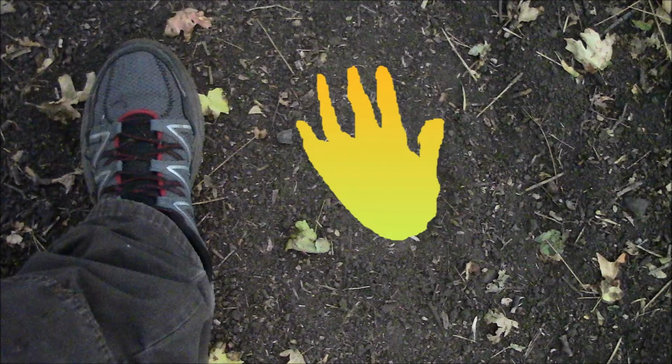During the summer of 2016, I found several Sasquatch prints up in the woods in northern Utah. I've compiled this short narration to show you what I found. This first one is a handprint, and I've added some artwork to make it a little more visible.